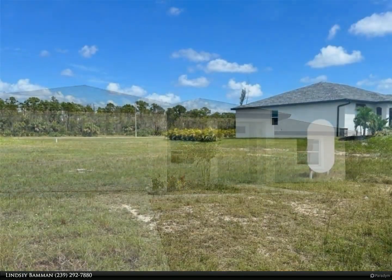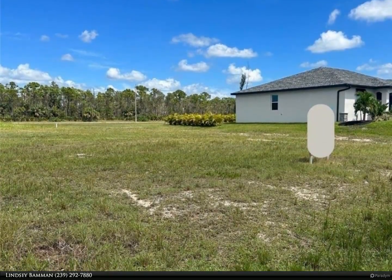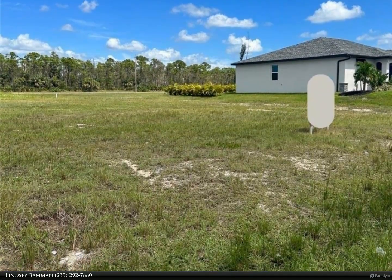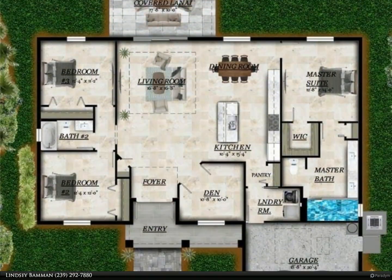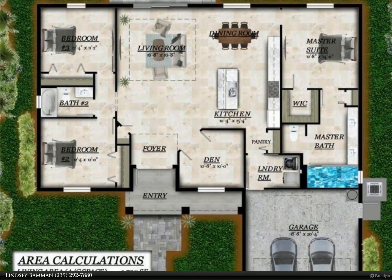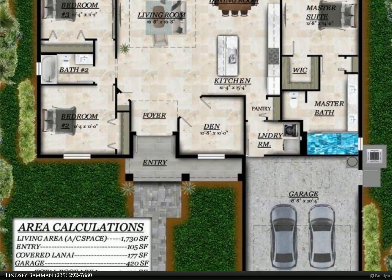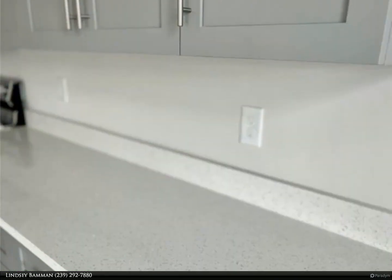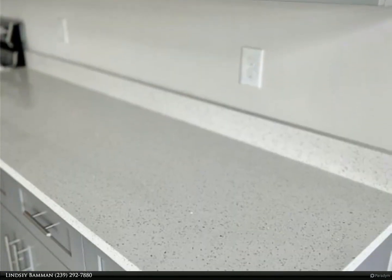Permits approved, ready to build, pick your finishes and colors. Introducing the BELLE floor plan, 3-bed plus den, 2-bath single-family home with 2-car garage that's designed to elevate your lifestyle. As you step through the French doors, you will be greeted by a blend of sophistication and function.